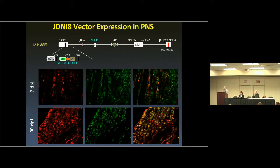So this is a vector created several years ago by Yoshi Yamanaka, and what he did is introduce a gene cassette into the latency region flanked by these CTCF sequences. We also introduced a reporter gene, mCherry, under ubiquitin control, and we did this really just to watch the virus for growth. We had no idea it was going to express in the nervous system.